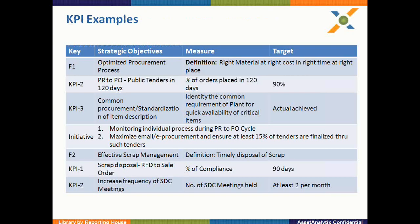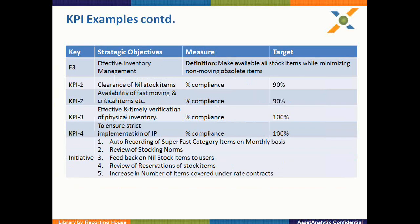Some other KPI examples, and I'll show some more details later, but this is more related to spares itself. I'm not going to go into each one of these details. This slide deck will be available on the Asset Analytics website for you to look at. Whenever you define a KPI, you should have a strategic objective. Try to find what goal you want to have, what targets you want to have, and how you would like to measure it, and put this into the context of the strategy map that I was sharing with you earlier.